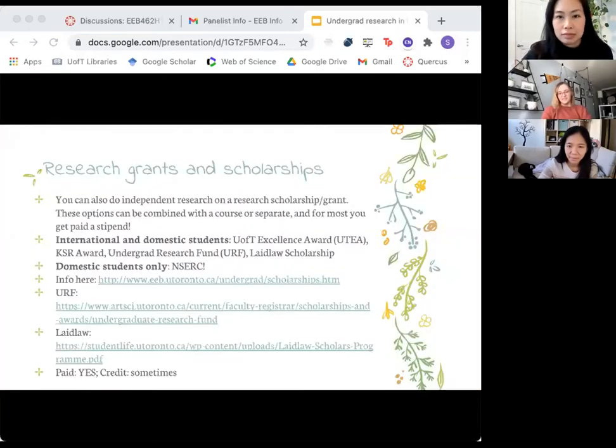Yeah, and then another way to do research is on a grant or scholarship. So these are really great because you have to apply to them, but you get paid for them. And in some cases, they can be combined with research courses. So you can get money and also course credit for doing the research.